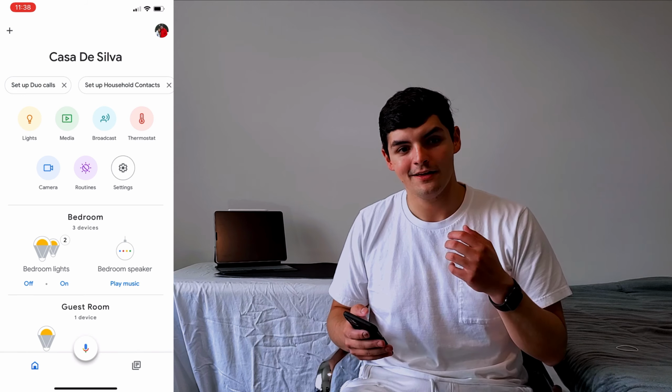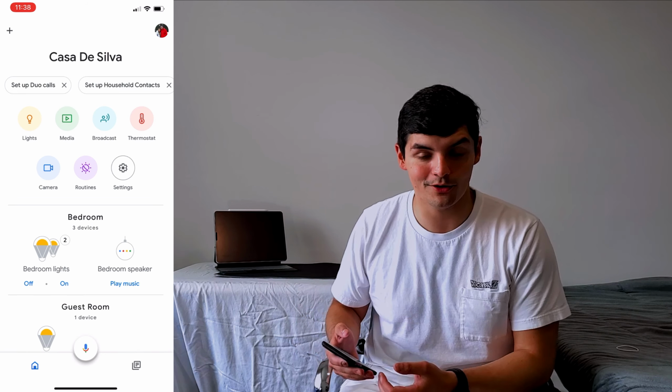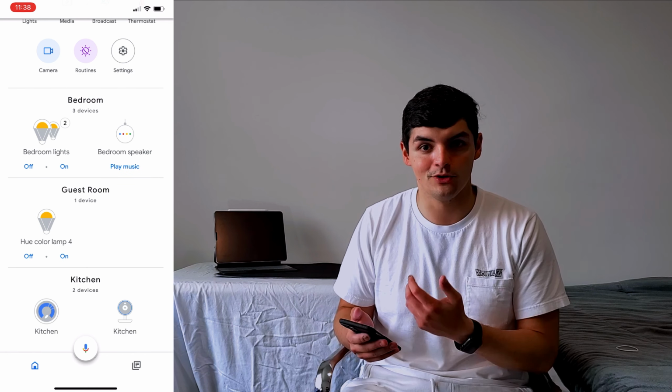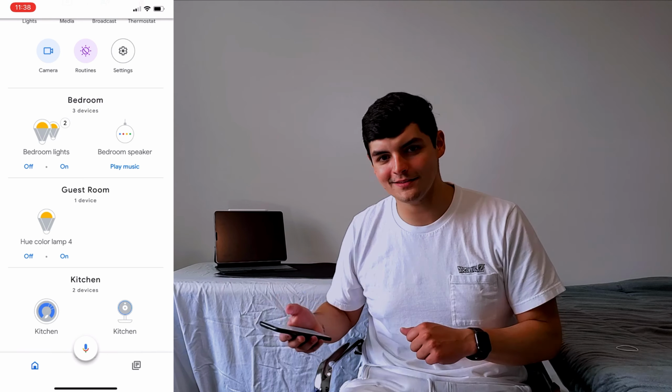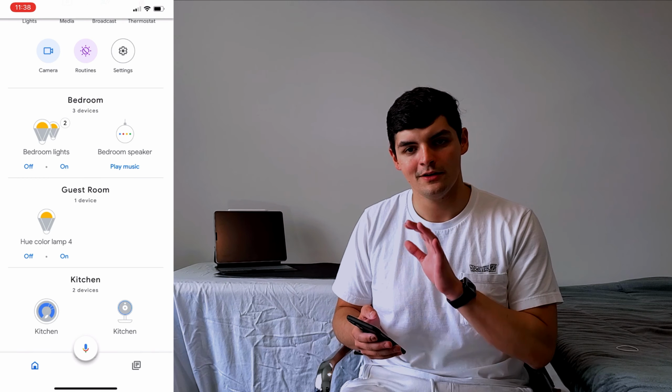And now, even my TVs are now connected to my smart home, which is something that wasn't there before. So that's cool to know. And Google Home is just the ultimate hub for me to control everything really quickly, instead of having to use the Nest application or the Philips Hue application, right? I just use Google for everything.